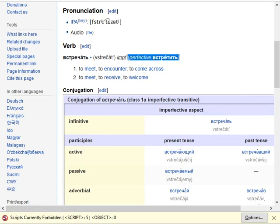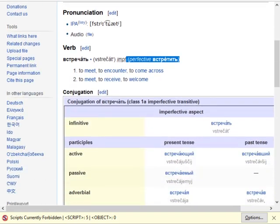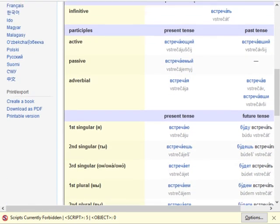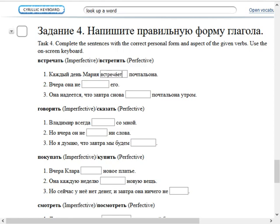And see here it says IMPF for imperfective, and then in parentheses it says if you're looking for the perfective, it is встретить. So встретить is perfective, and встречать is imperfective, which is what we want here. Present tense, third person singular is встречает. I'll cheat a little and copy and paste that, since it's third person singular. It's она. She is doing it. She's one person doing it. So she встречает. Let's take that accent off the A.